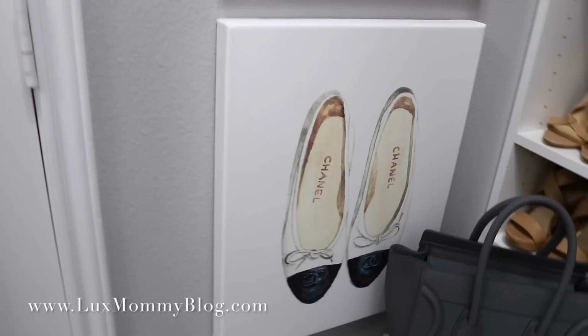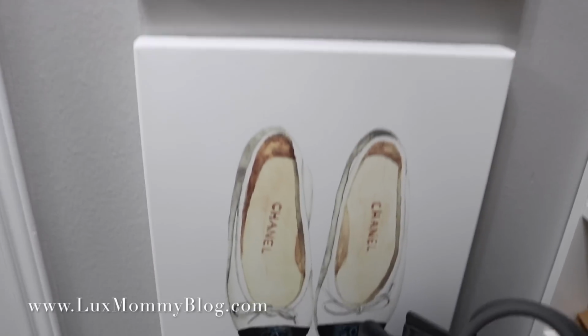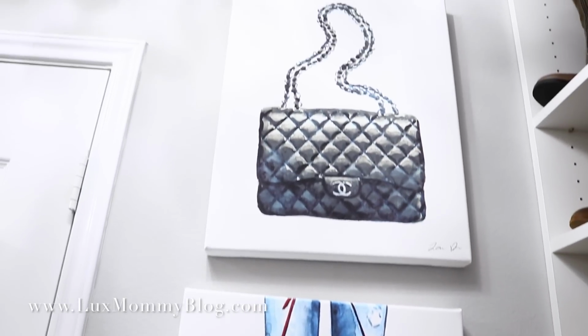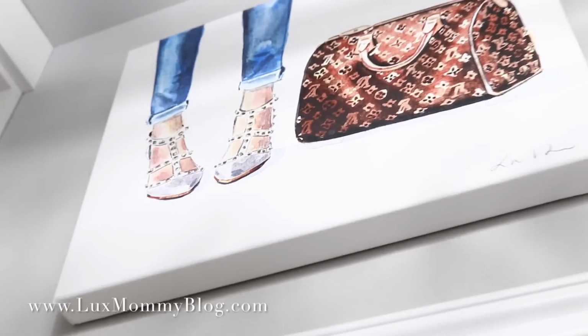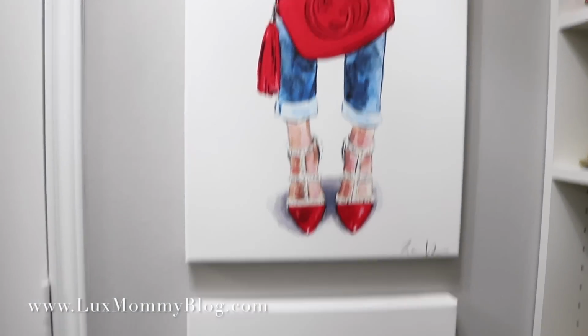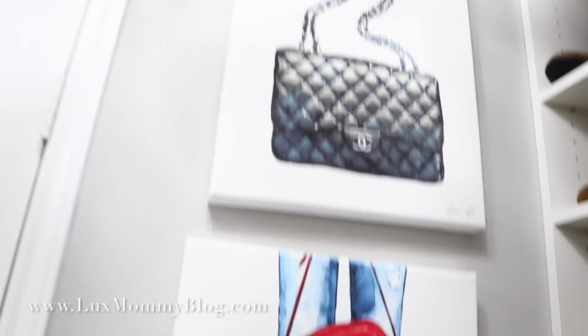These are stunning. They really turned out amazing in this space. I have 3 tall pieces here. These are 16 by 20 and they really look so good. And then I have another one up there. This piece and this piece are actually custom. They are pictures from my Instagram page, and this piece and this piece are pieces that she has already in her shop.